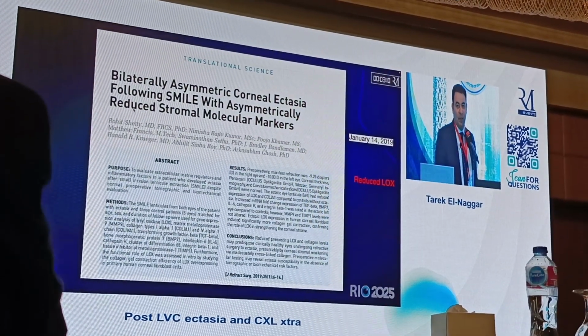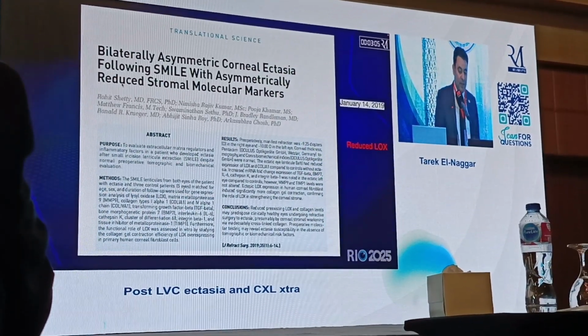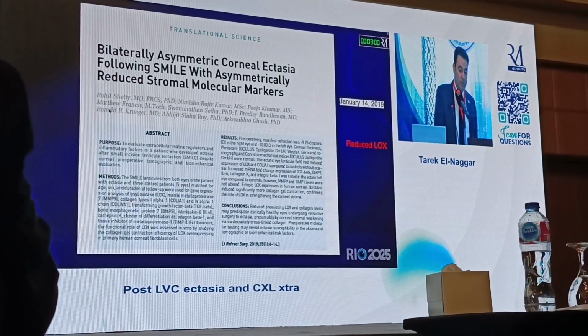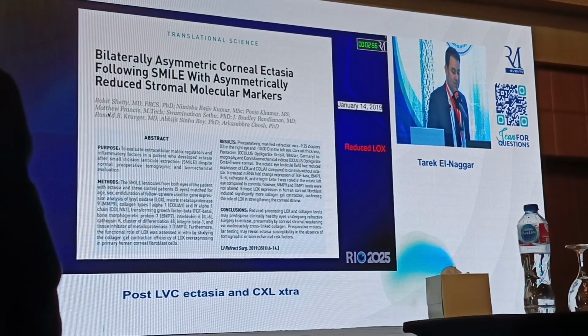And Dr. Mai mentions the LOX enzyme, and its important role in the pathogenesis of keratoconus. The group found it reduced in cases of ectasia after SMILE. This is very important.